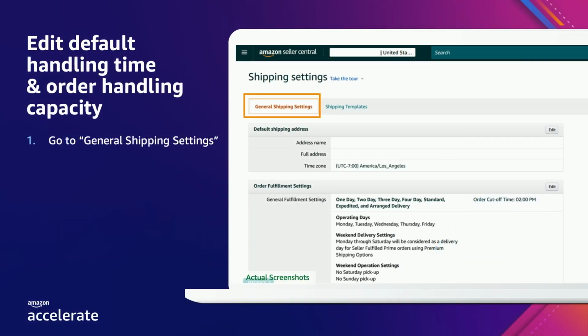To set these two features up, first of all, at the end of the presentation, we're going to share a QR code so you can download the slides. Feel free to take pictures if you like. I'm going to walk you through the screenshots of how to set these two features up.